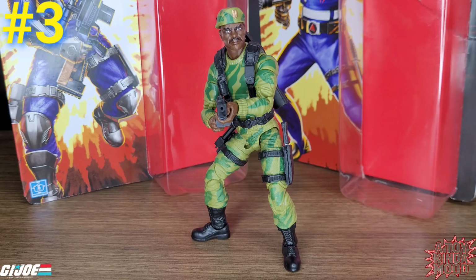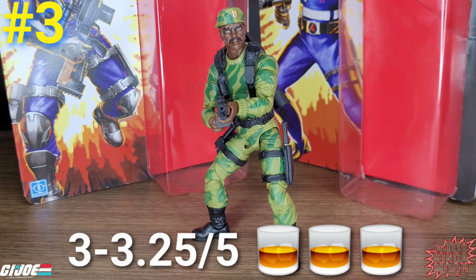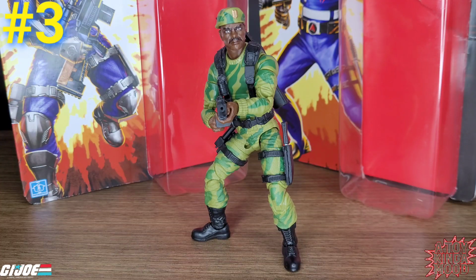As for now, whiskeys, I can't go any more than 3-3.25 out of 5 because it's a good figure. It's just a little bare bones. It's a simple repaint. A cost cutter for sure, so they could spend more on the other two. But yeah, that's number 3, Retro Stalker.